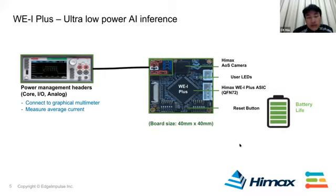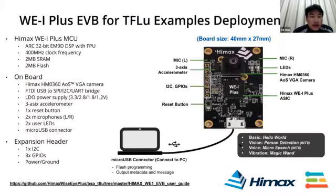And for the algorithm developer, in the next page, we are also developing a highly integrated development board. On this board, the user only needs a micro USB connector to connect to the board, and you can develop your algorithm on a PC. On this board, we have the WE-I Plus MCU, and we also have the Himax HM0360 AOS VGA camera. We also have an onboard FTDI USB to SPI, I2C, UART bridge, so we can program the flash through the USB cable and get the output metadata and messages from the target board. And we also have an accelerometer on board and 2 microphones.